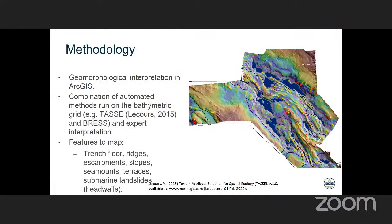So I'll whistle through some of this, but using the sort of interpretation that we've undertaken in not just the South Sandwich Trench, but a number of other trenches as well, it's a mixture of automated methods run on the bathymetric dataset and expert interpretation. So we mapped a number of features such as trench floor, ridges, escarpments, slopes, seamounts, submarine landslides, and so on, using open source toolboxes that you can import into ArcToolbox, and also the tools that are available within ArcToolbox generally.